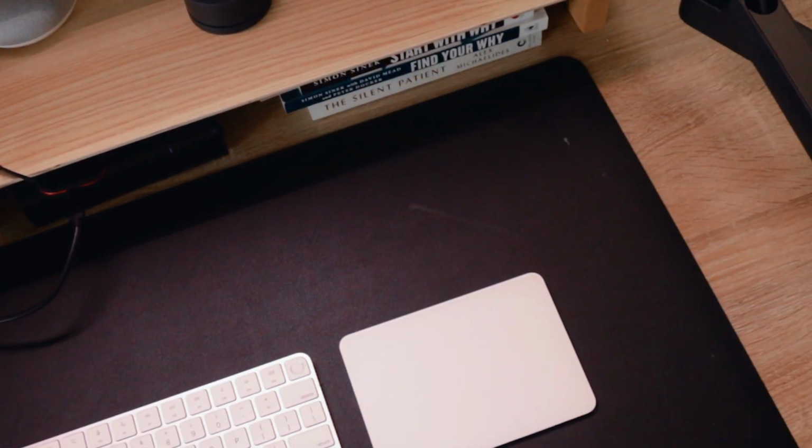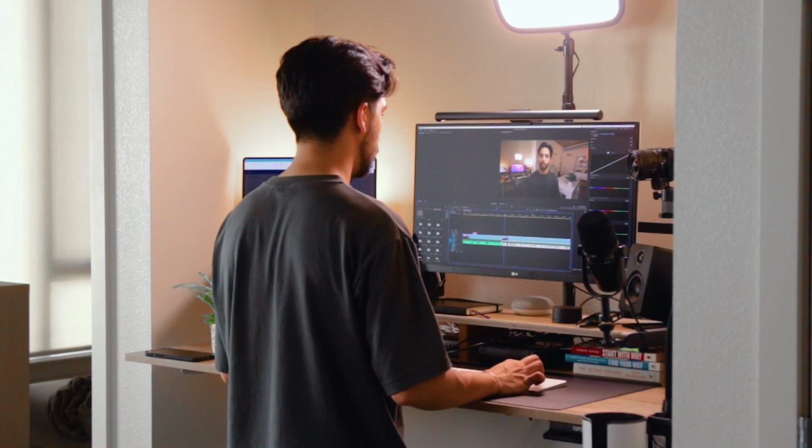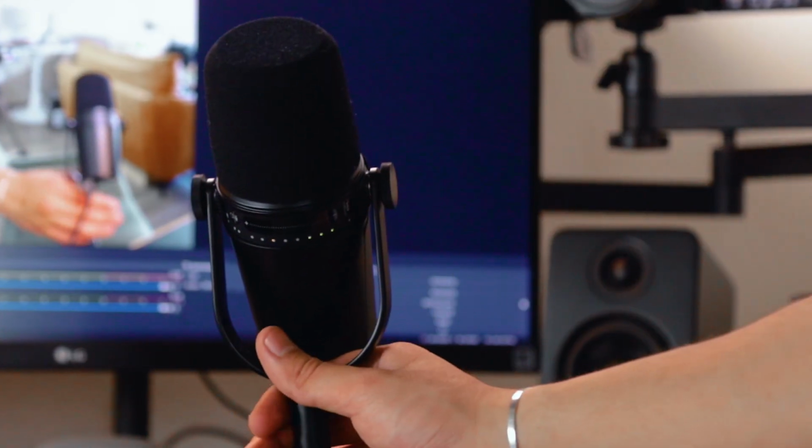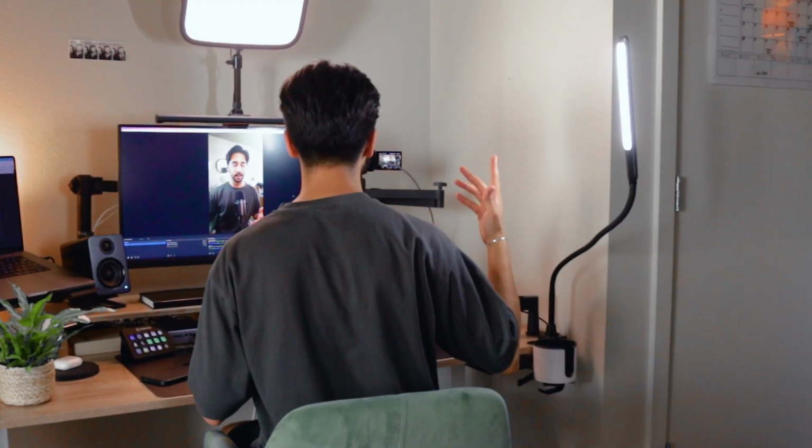All of these tools that are always present help me forget about the nitty-gritty of how I get stuff done. Like, where do I plug things in? How does my lighting look? What does my camera angle look like? How does my sound sound? In other words, everything I've built here helps me enter that state of flow.